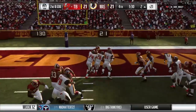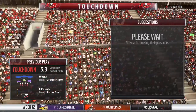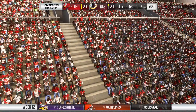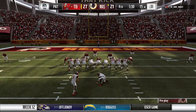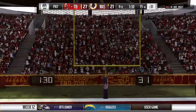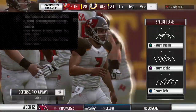They'll try and run it in with Jones. And he's in. Touchdown, Buccaneers. Ronald Jones hitting double digits with his 10th touchdown of the season. And the Bucs are going to take the lead. Extra point right down the middle. And the decision to just kick the extra point winds up successful.